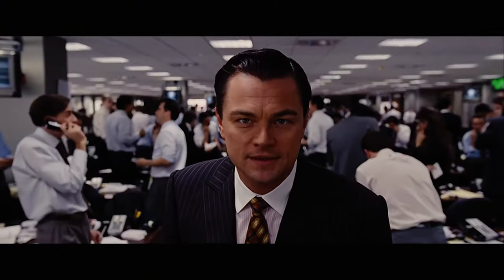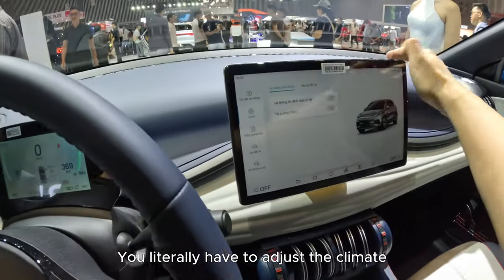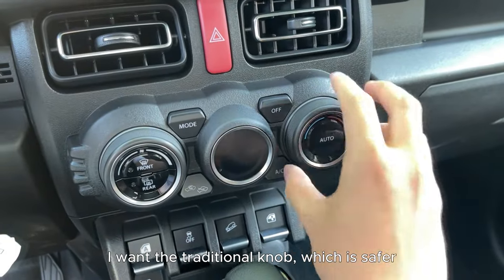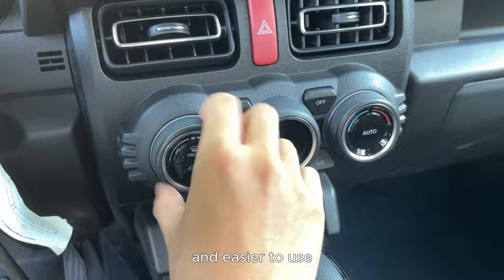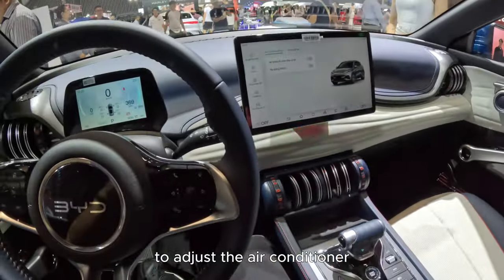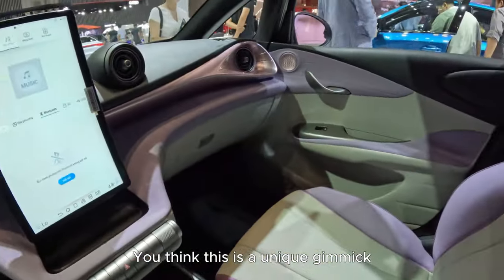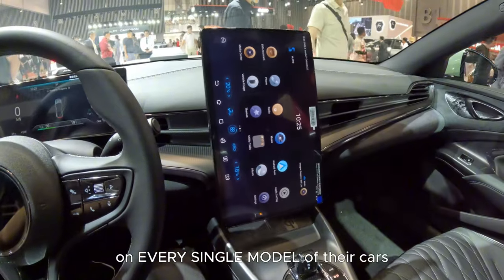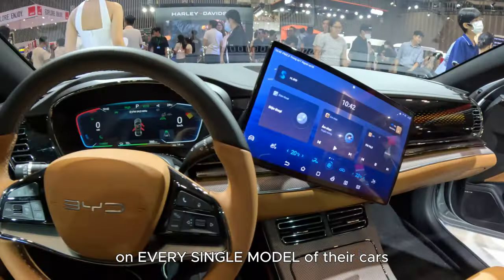Absolutely not. You literally have to adjust the climate using the touch screen. I want the traditional knob, which is safer and easier to use, rather than using the whole iPad thing to adjust the air conditioner. You think it's a unique gimmick until you realize that BYD put this feature on every single model of their cars.